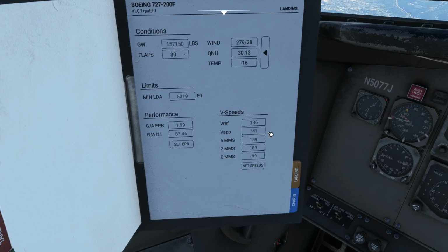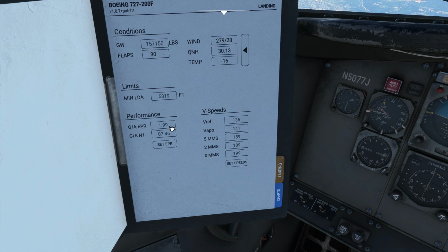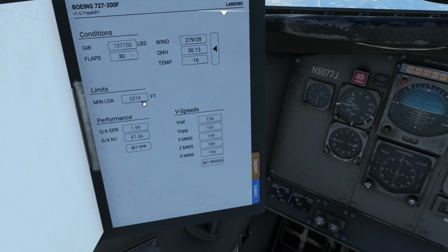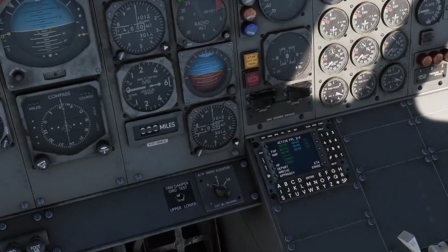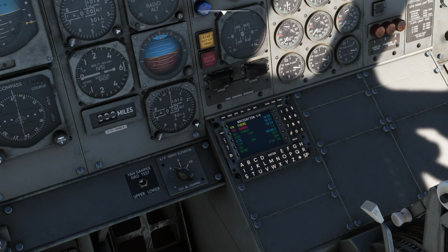So there's our speeds, ref 3641 for approach. Go around EPR and N1. Minimum landing distance available 5319. We got tons of runway there, 1.8 center. So I think we're in good shape with that. We'll call that briefed. We did our checklist and we are approaching.